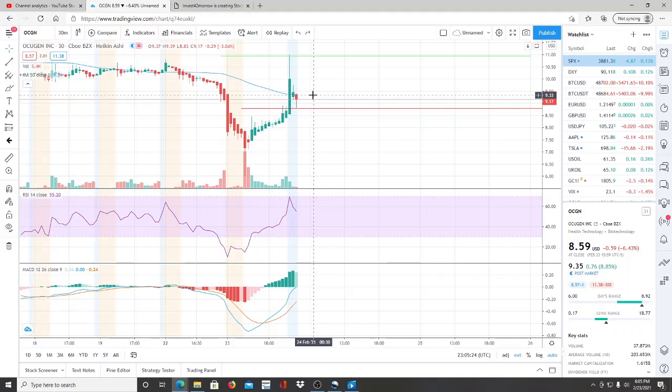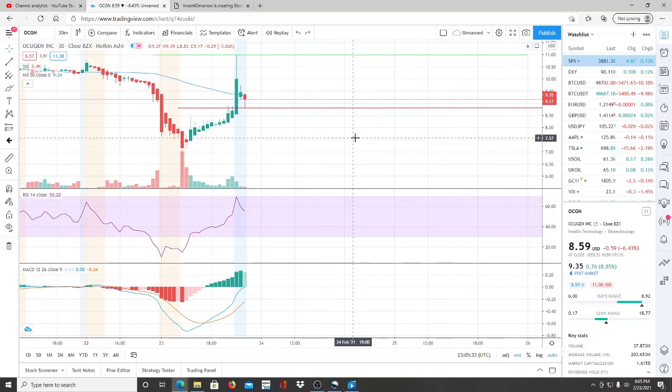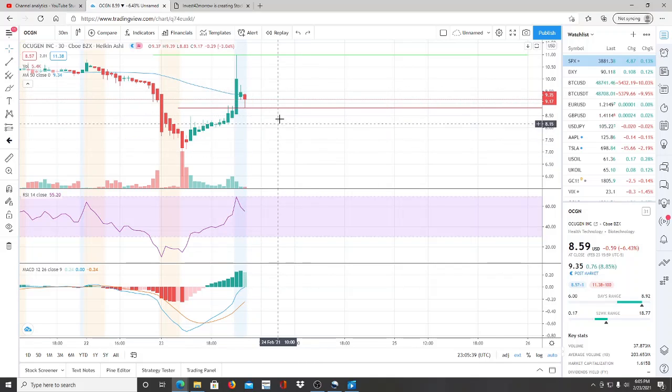933 is the 50-day moving average. Anything above that is bullish. Anything below that is bearish. We're in tug-of-war zone here. There was a really turbulent run up and then right back down after hours in the last couple of hours. So we need to watch this closely.